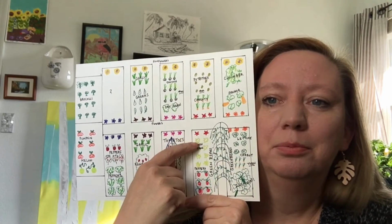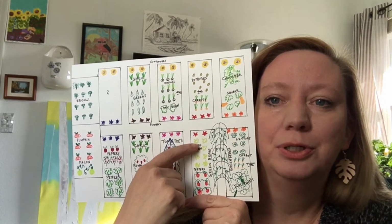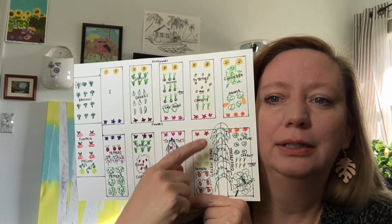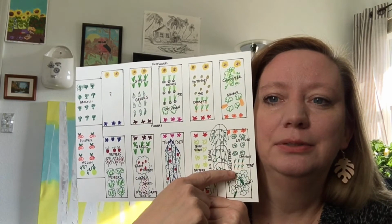And then I'm also going to put in some bush beans to fill in. So I'll have half peppers, half bush, couple flowers. Over here it's going to be the zucchini.